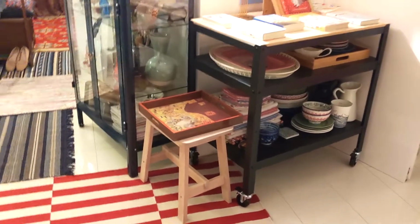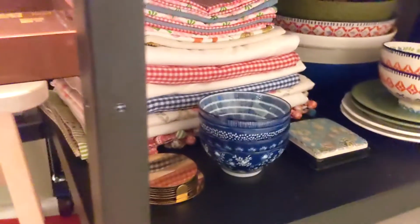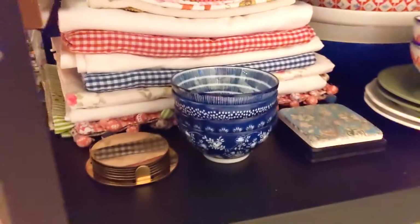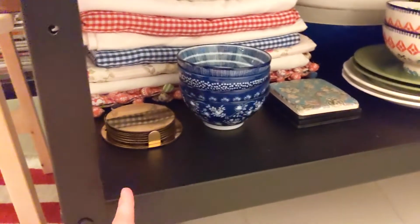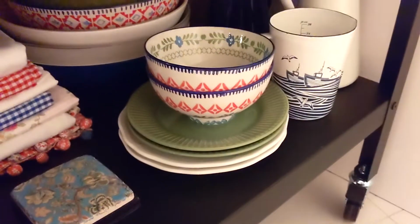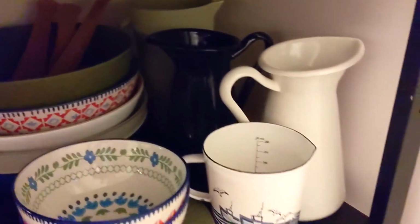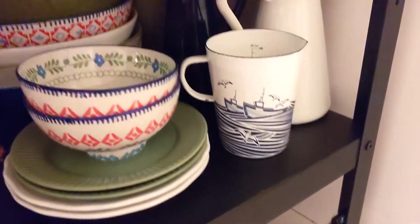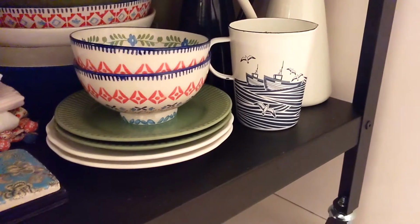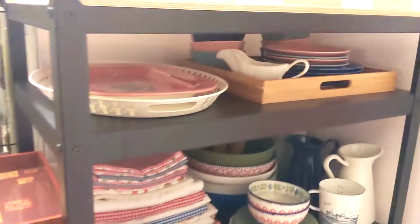So anyway, I've just got lots of crockery on here. I may as well show you this now. I've got all my tablecloths and napkins there. Some cheap IKEA bowls, some cheap IKEA placemats, some not so cheap placemats from the Chelsea Garden Centre, some cheap Tesco china, some various bowls and wooden spoons, some cheap IKEA jugs, a really lovely metal enamel jug.